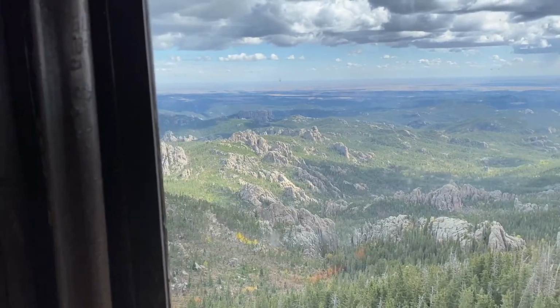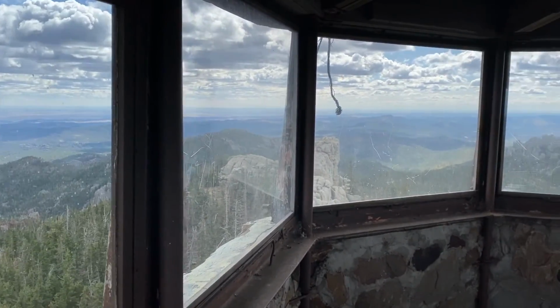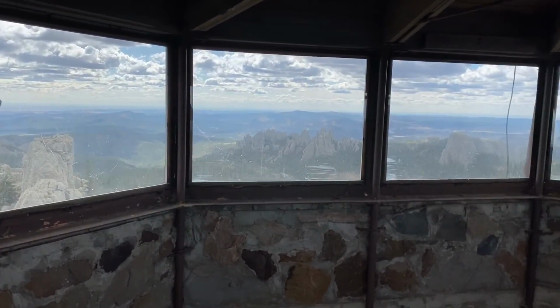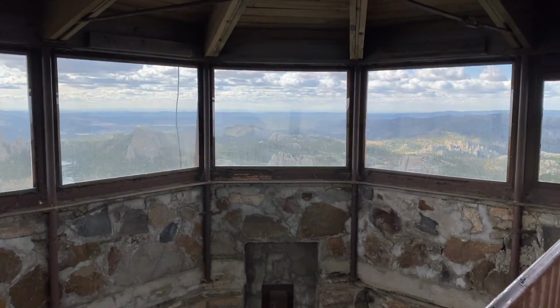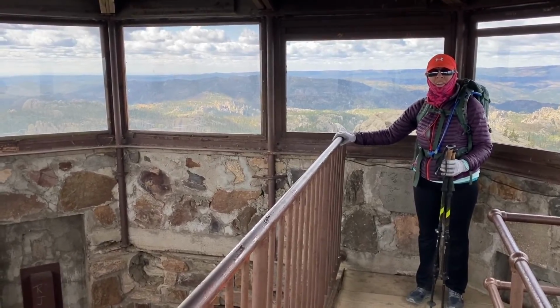Hear that wind? That wind is whipping. It is. It's going to be too, yeah. Unless you get somewhere lower. Yeah.